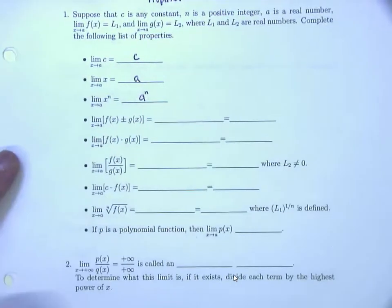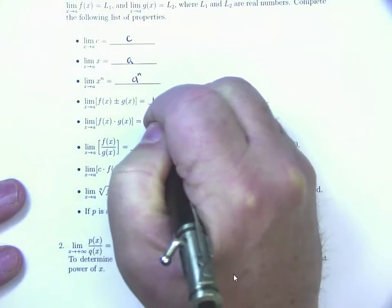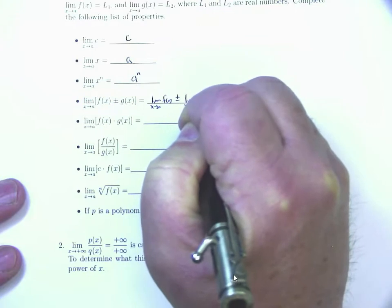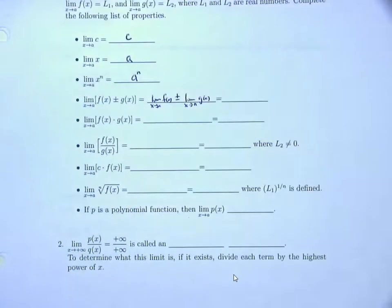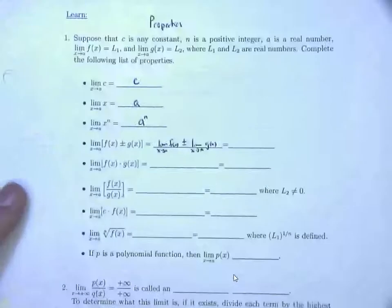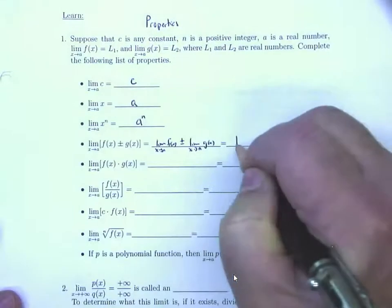Now, according to the third one, this is your property when it comes to limits of sums and differences. When I take the limit as x approaches a of f of x plus or minus g of x, that's the same thing as the limit as x approaches a of f of x plus or minus the limit as x approaches a of g of x. In other words, when you're taking the limit of functions that are being added or subtracted, you take that limit and you go after where those variables are located. You're going after, in this case, the x's. Okay? And since we were told up here, the limit as x approaches a of f of x is L1, the limit as x approaches a of g of x is L2, this is the same thing as L1 plus or minus L2.